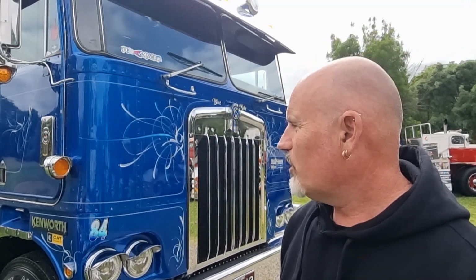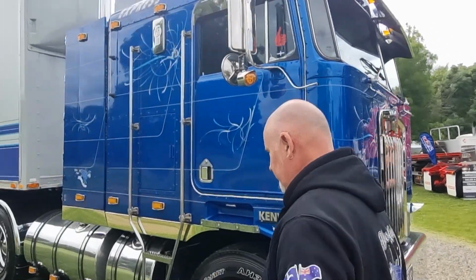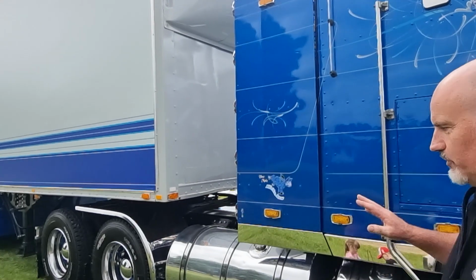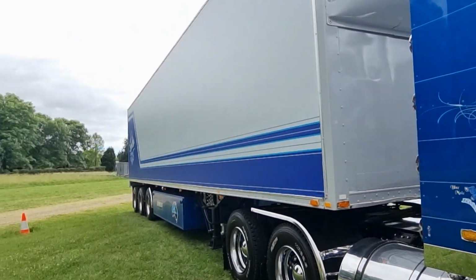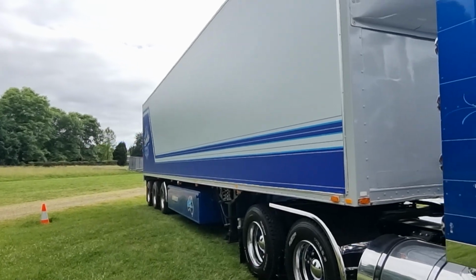You must get a lot of looks when you're out on the road. You do. You get a lot of thumbs up and people enjoy it. Is the trailer commensurate with the age? Well, like I say, we've had the truck 5.5 or nearly 6 years, and we've had the trailer about 3.5 years now.